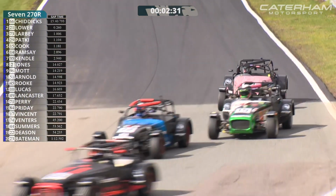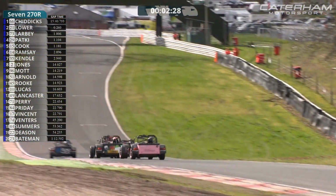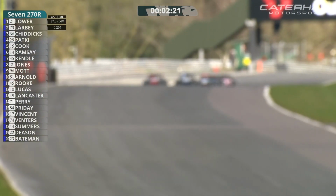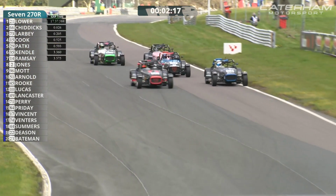They go. Lower to the inside on Chiddick's. Lower will go up the inside here, but maybe that's Chiddick's lulling him into that so he can slipstream him on the run to the line on the last lap. I think we'll get 2 more laps out of this race. They head up towards the line. Matt Larby is closing up as well.